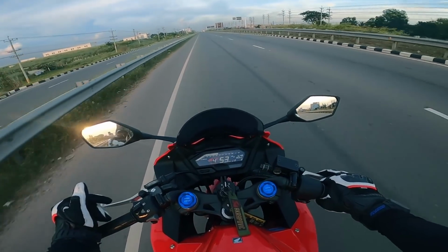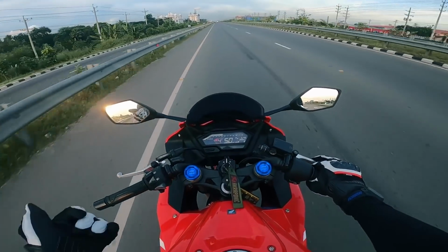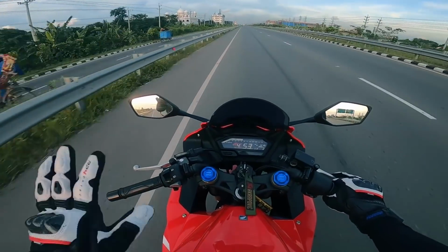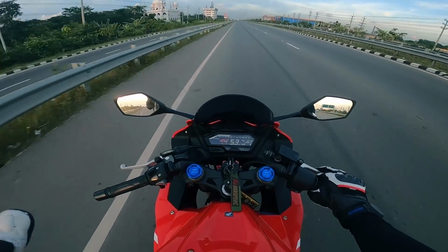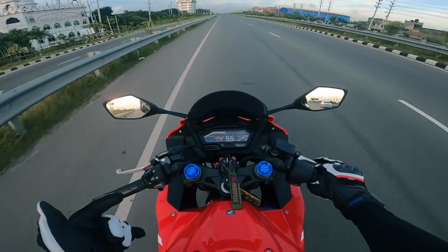And you have to think about it, there is a lot of R&D that goes on when they're making a bike. It's definitely not easy, and I'm sure it's very costly. So that is the main reason I think they stayed with the previous engine. And maybe in the next generation we can expect a new engine with a bit more power.